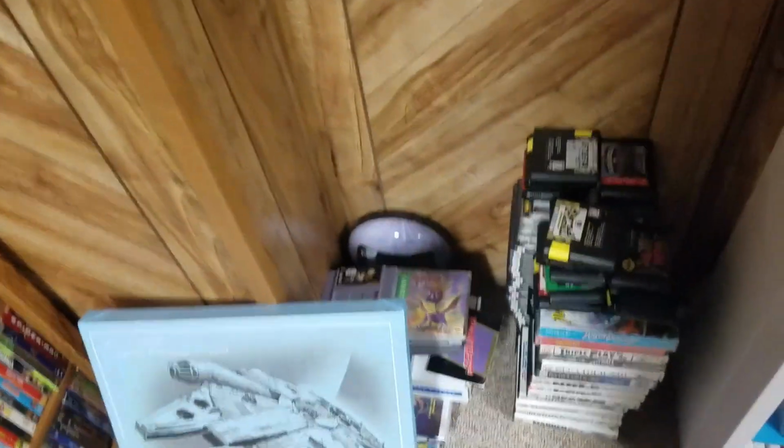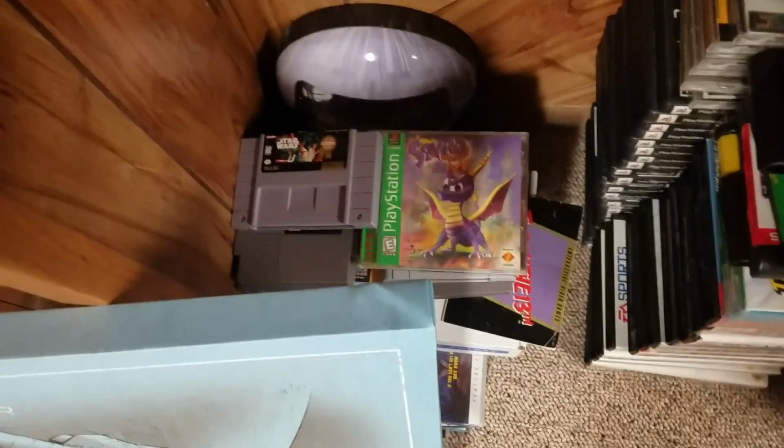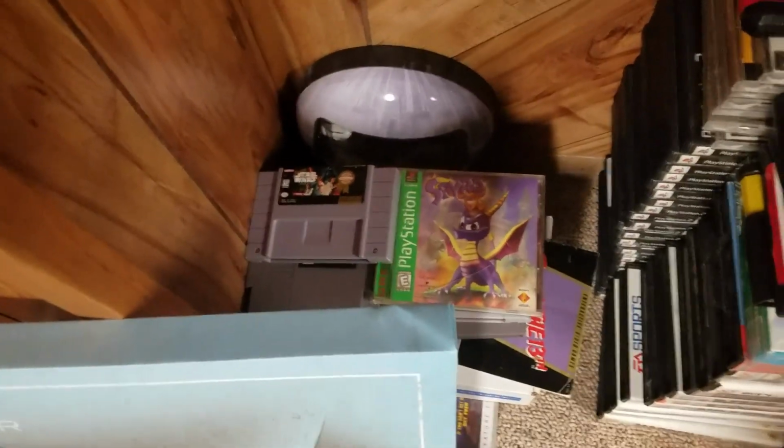Working our way down this corner again, I just kind of got some random games. Over there on the left, those are my doubles. Some of those I got to send out to Nefarious Wes, and actually probably by the time I post this video, you will have gotten that, Wes.